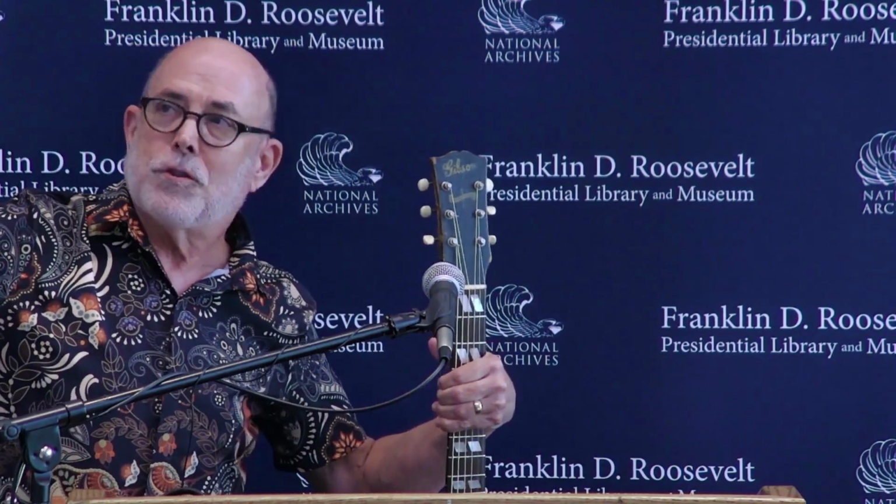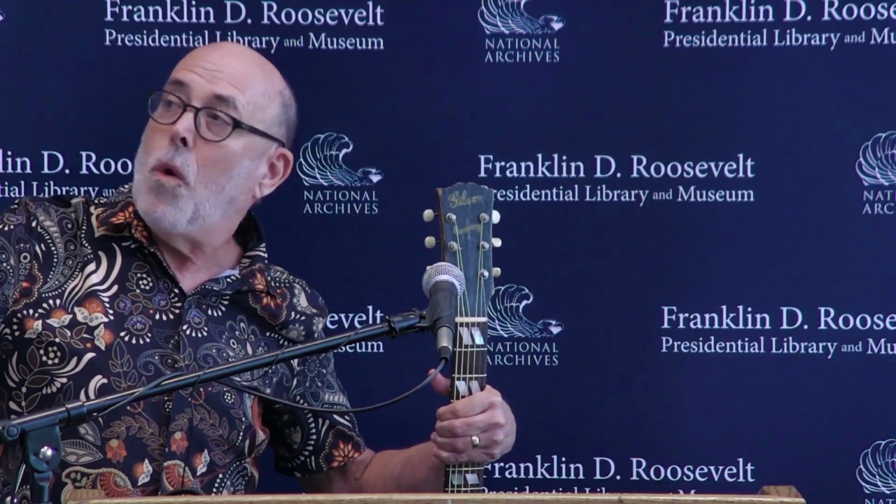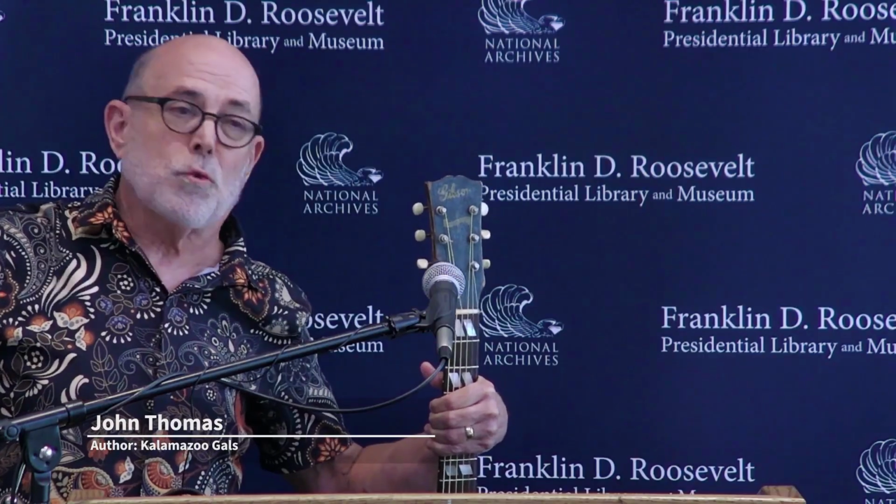So both of them have a little banner-shaped decal on the headstock, the place where the tuners are at the top. It says "Only a Gibson is good enough." One of them has what we call a truss rod cover, a couple of screws hiding a hole where there's a metal truss rod. This one, you look at it earlier, and I really want you to hold it and play it. I'll mention that in a minute. This one doesn't have that.